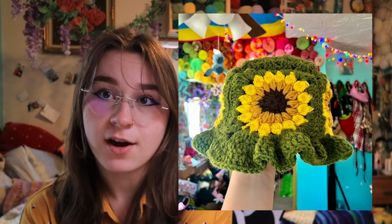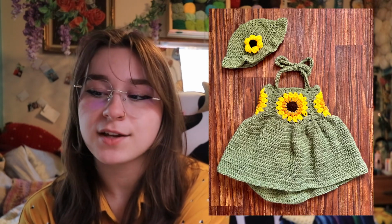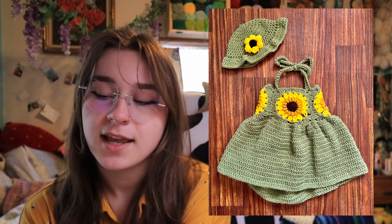I still do have this, I just don't know where it went. I also didn't look that hard for it. Cotton strawberry bucket hat, sunflower bucket hat. I made a sunflower baby dress with a matching sunflower hat. This was a commission, and the baby looked so cute in it. Strawberry purse. I made a crochet wasp nest for a commission, and then a beige shrug.